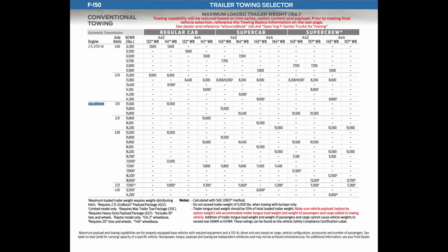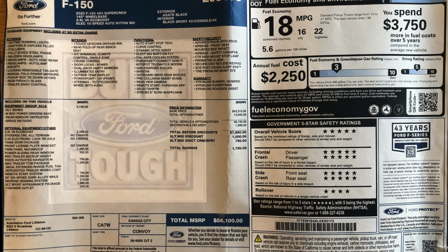You have to take into consideration things like your engine size, your axle ratio, what kind of cab you have, like the regular cab, super cab, or super crew. And under those, you have to consider whether you have a four-wheel drive or two-wheel drive. These spec sheets can be easily found online. Much of the information on the spec sheet is information you'll know, such as your engine size and your cab size. You'll even find the information on your truck's sticker.